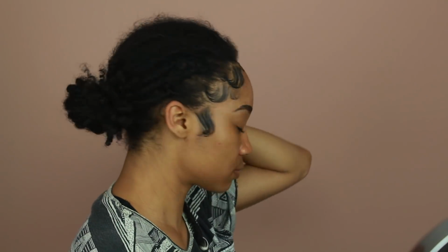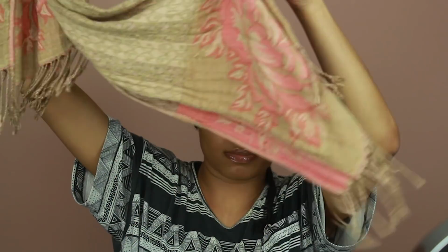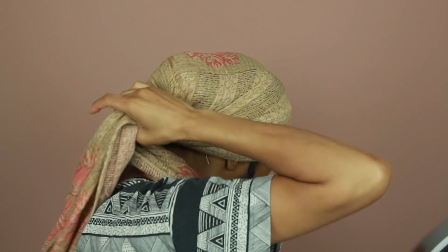For these first 2 styles, I'm gonna show you guys how I do my low bun and my tighter top knot. I'm not using the fabrics that I got from the fabric store, only because I like to use looser fabrics for these styles, just because it's a little bit easier to create the style with a looser fabric.